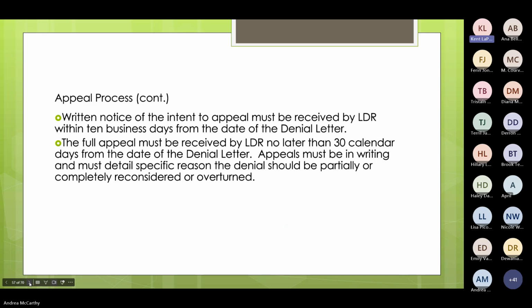The full appeal must be received by the department no later than 30 calendar days from the date of the denial letter. Appeals must be in writing and must detail specific reasons the denial should be partially or completely considered or overturned.